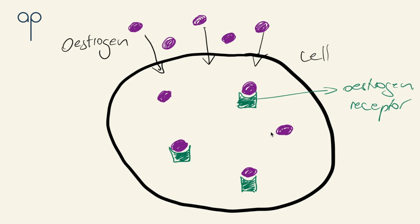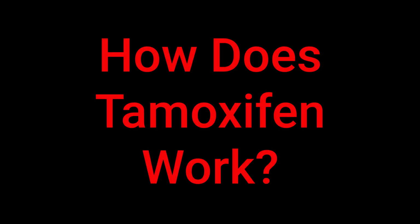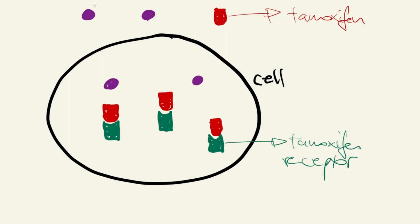In breast tissue, it makes it grow, in the brain it makes it work in a different way, and in the uterus, it makes the uterine lining grow. So what tamoxifen does, you have the same cell and there is estrogen around it. Tamoxifen goes into the cell and binds to the estrogen receptor. So the estrogen cannot bind to this receptor. Tamoxifen binds, but estrogen cannot bind.